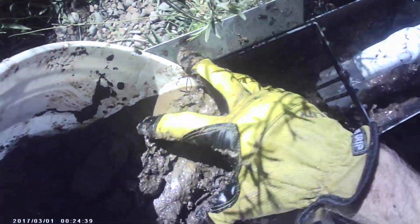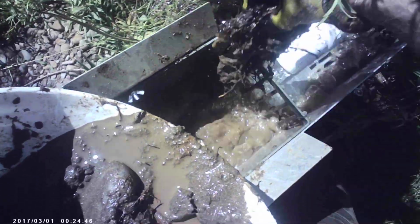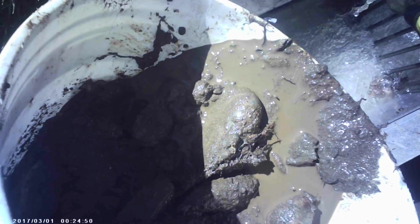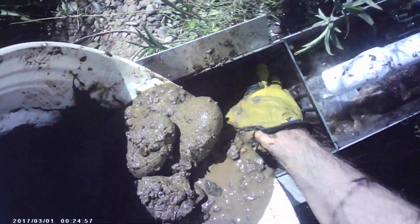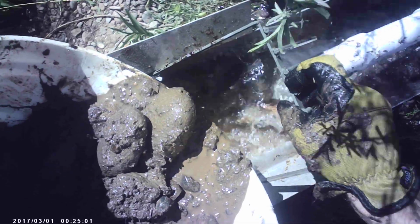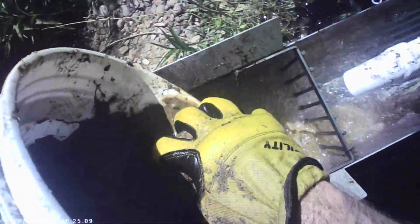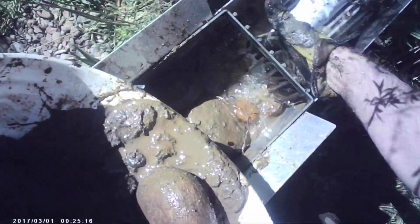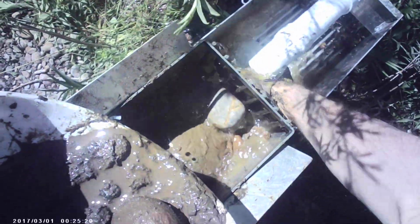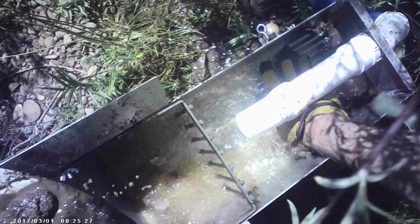Boy, this bucket's even better than the last one, I think. You might have some good stuff now. It's a great thing about a high banker. You don't really have to worry about those things. They just slide right off that part right there. Maybe I gotta catch that.